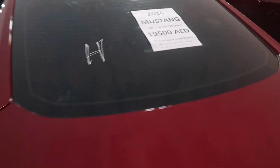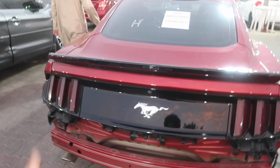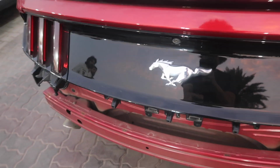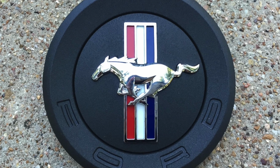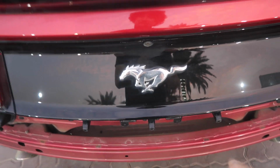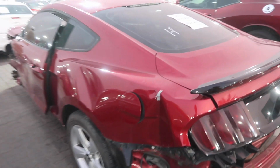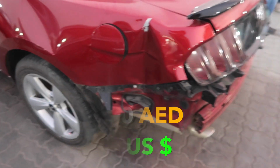And the second car is this Mustang 2016. I want to tell you something about the Mustang, guys. Maybe not many people have noticed. As you can see in this car, we have a horse on the logo, so that means this car is a 4-cylinder EcoBoost. The second option is the 6-cylinder, which comes with a round badge with a small horse and the 3-line, so that means the car is 6-cylinder. And if it comes with the 8-cylinder V8, the car will just have a small round badge with the GT logo. That's all.